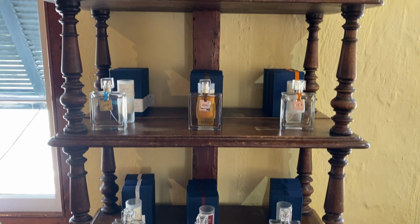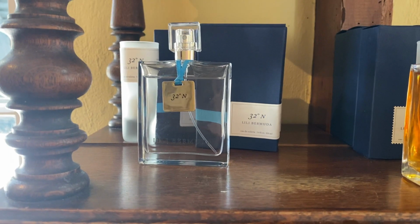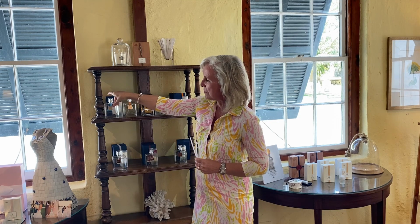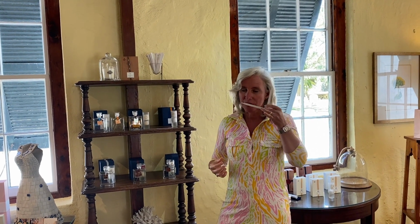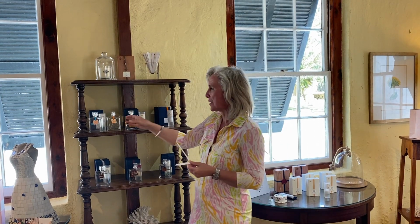So for ladies' fragrances, I love to work with Bermuda roses, Bermuda flowers, but for men, I love to work with cedar notes as well as citruses. Two fragrances I'd like to talk about are 32 Degrees North and 64 Degrees West, which represent the latitude and longitude of Bermuda. And so 32 North is the sailing side of the island. It's the latitude and it's the sporty, fresh, quite manly and adventurous. And then 64 West, the longitude, is a little more serious. So this one is the business side of our island. Bermuda cedar, a bit of sage, a bit of grapefruit, more aromatic and definitely a little more grown up. So these are two really, really special fragrances.